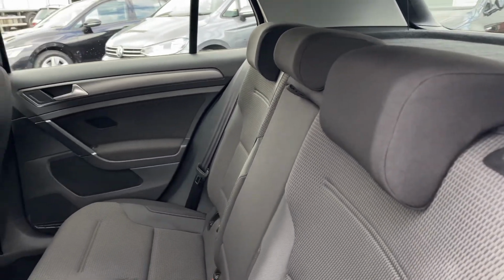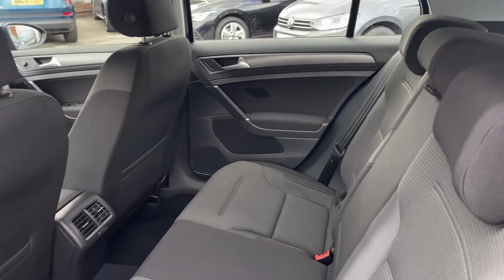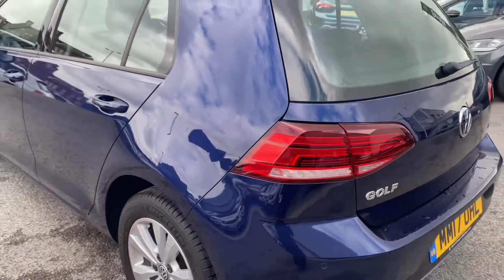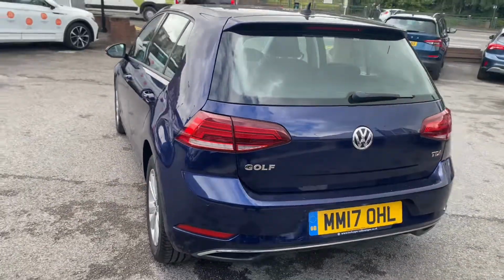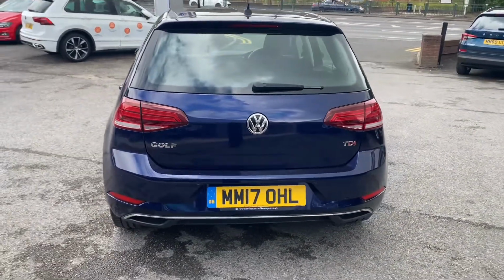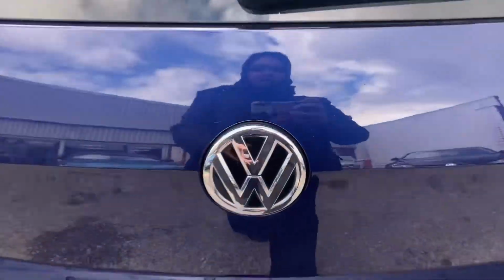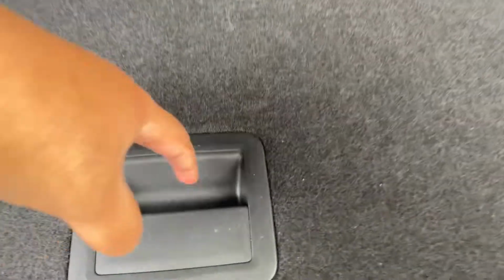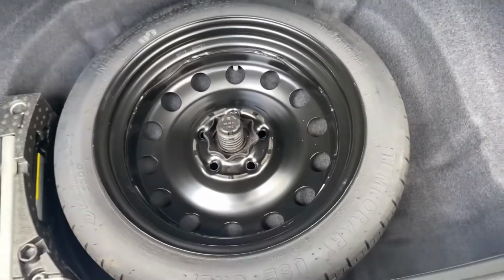Now, as we can see, the car does come with ISOFIX points, which makes it a perfect family car. As we can see here, the stunning Atlantic blue metallic finish really does complement the car's alloys. Now, as we access the boot, you'll notice it's a very spacious boot size, large enough to fit stuff like shopping bags. And if we see underneath, we have some storage space for a spare wheel or additional height.